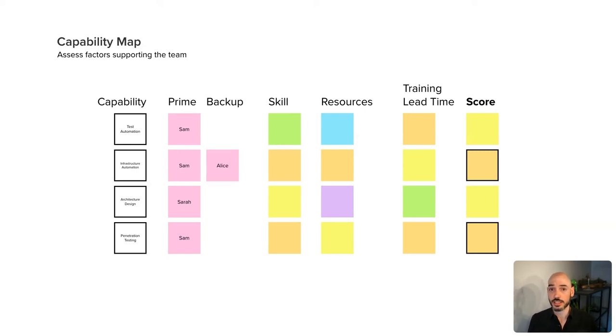Then we look at the skill level as a team. So overall, where do we think we are with that? Are we green? Is everything really good? Or is it something that we need to focus on? And again, this is not a judgment on a single person's capabilities. What we want is the team capability to be extremely high.